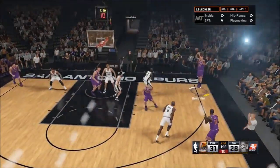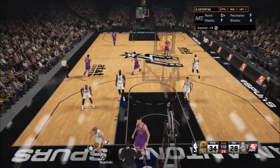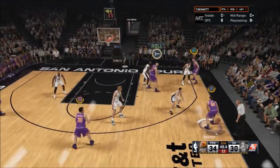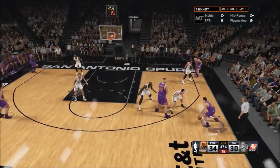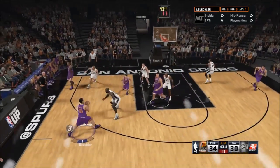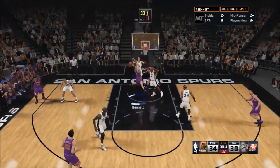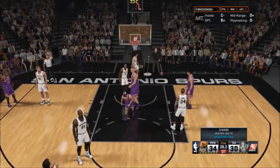Pass to Bushler. Lets the 3 fly. Count that one. Bushler's got 5 points so far. There's 49 seconds left in the first half of the game. Bennett kicks to Bell. Bushler, the pass to Bennett. And a foul on the shot. He'll go to the stripe for 2.